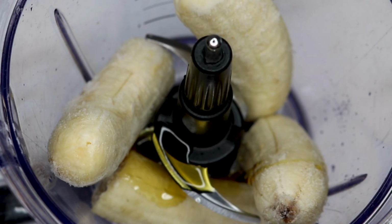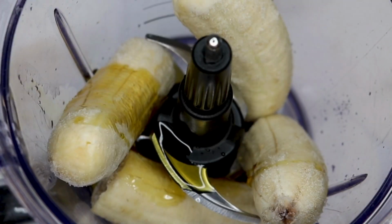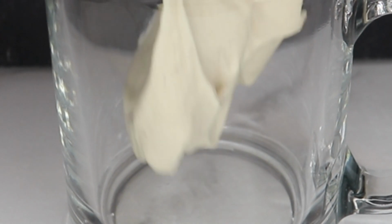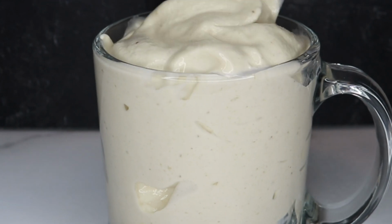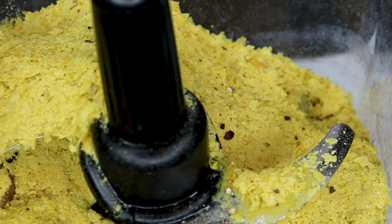You can add fresh fruit, frozen fruits, any flavors like maple syrup, almond butter, peanut butter, vegan chocolate, what have you. Whatever flavor you're trying to create, you can make it very easily in a blender, and it is super cost effective comparatively. So the last thing that I wanted to leave you with was a recipe for vegan cheese.